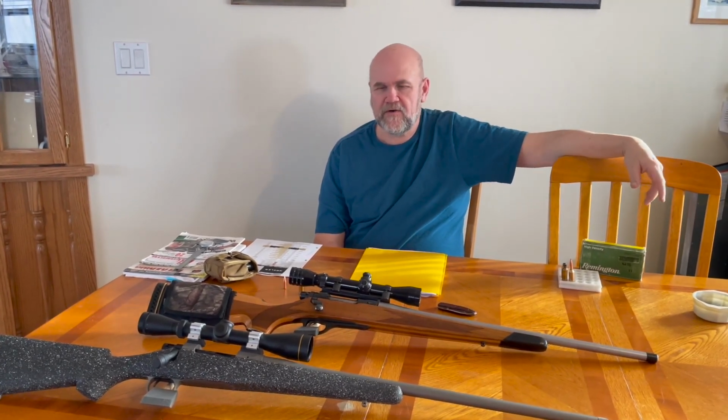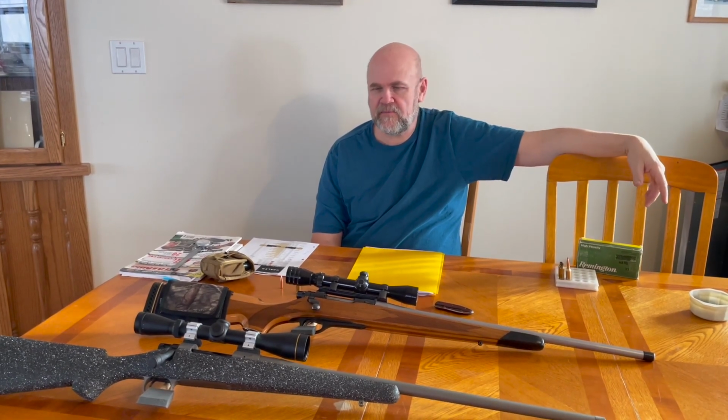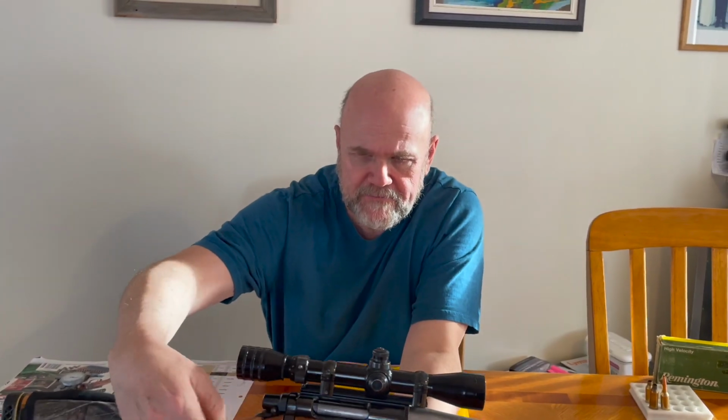About 30 years ago, I transitioned from a Remington Model 600 in .308 in the Baffin, where I shot a lot of caribou. Really liked that rifle. But I started going out with guys with 300 Magnums, and I realized a little bit more range would be good. So I learned long distance shooting with this rifle right here.